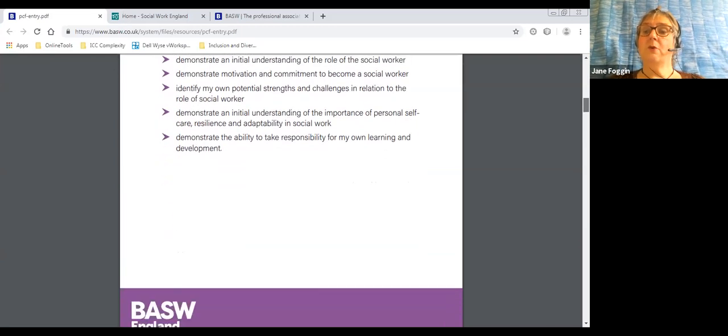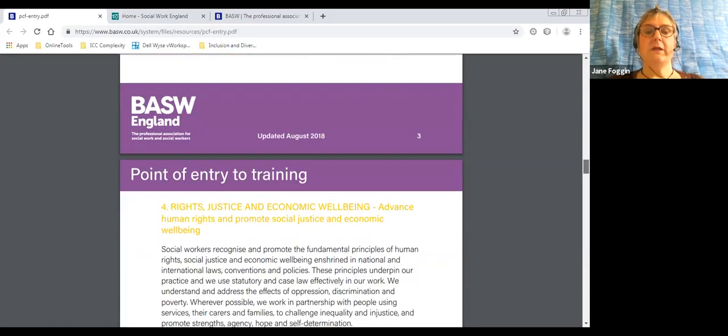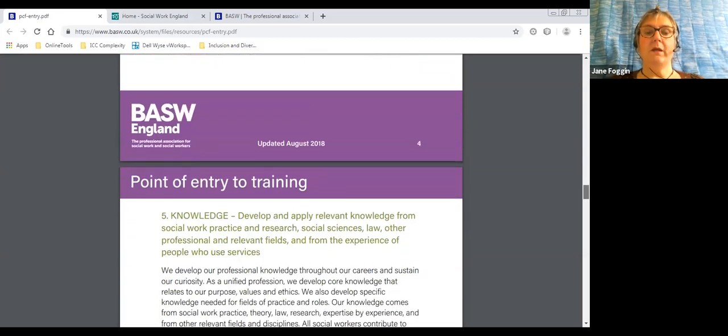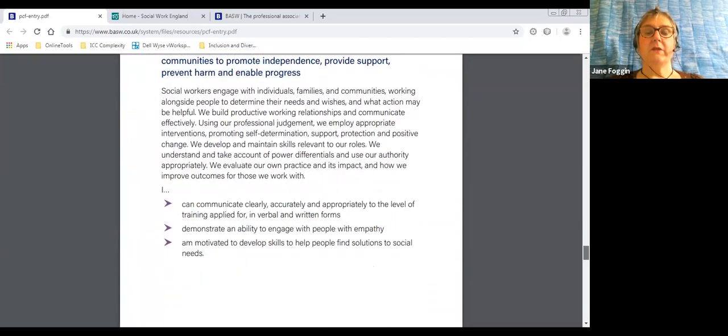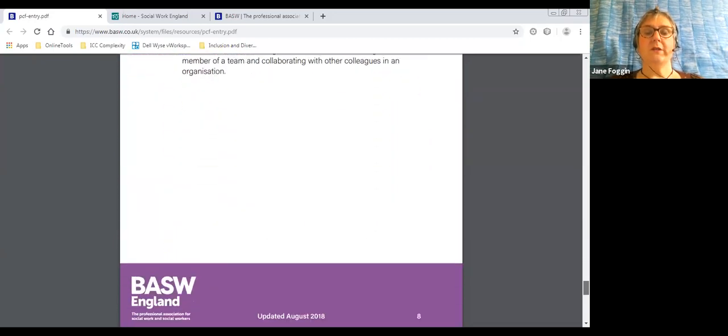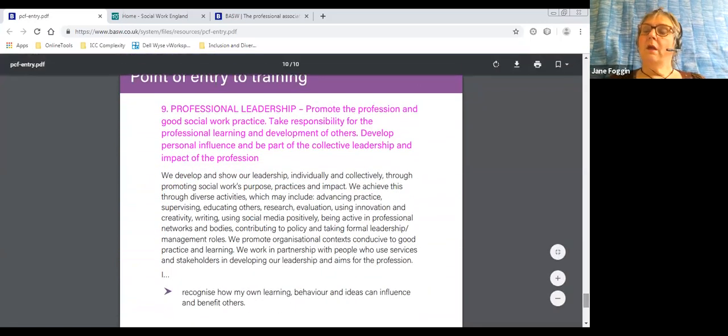So this document goes through all of the domains: values and ethics, diversity and equality, rights, justice and economic well-being, knowledge, critical reflection and analysis, skills and interventions, context and organisations, professional leadership. If you use this document to prepare your thoughts about yourself as you prepare to write that personal statement, you'll go a long way to making an application that really stands out.